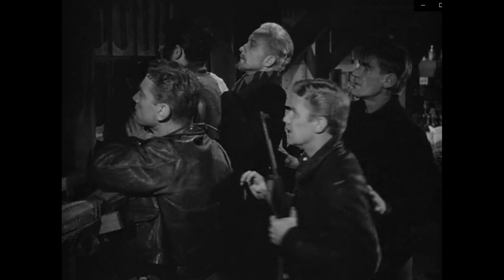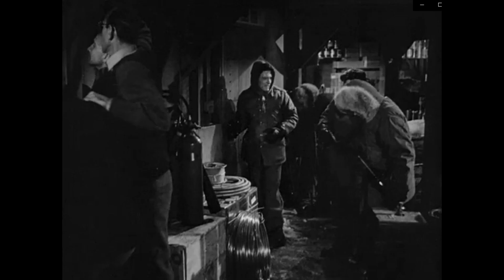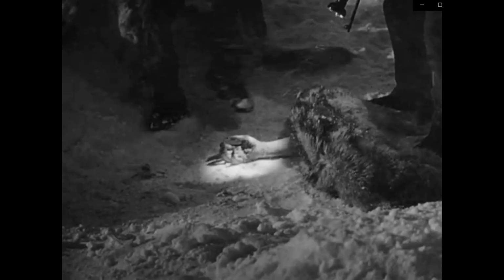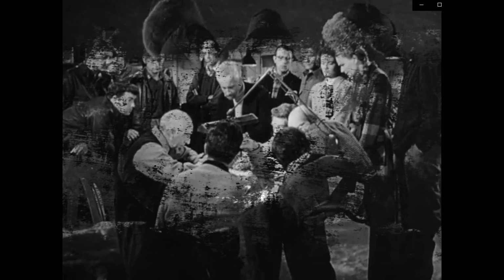Looking out of one of the windows, they see that the thing is fighting with the sled dogs. The airmen gather some parkas and guns and head out to the fight, but the thing has fled after killing 2 of the dogs. The dogs did manage to sever one of the thing's arms before it took off. The airmen find the arm and return to the compound.